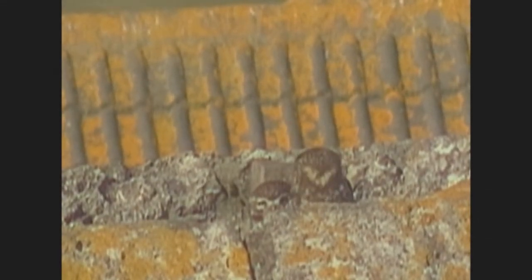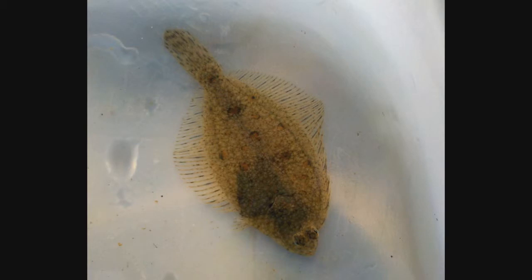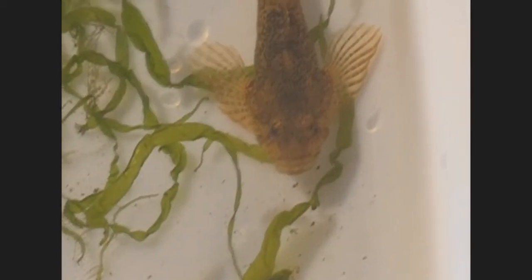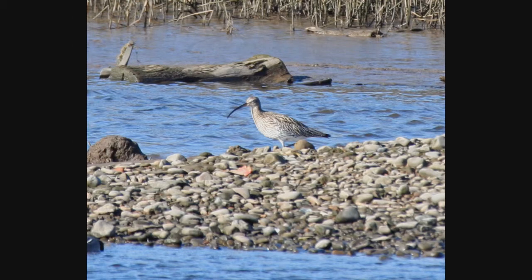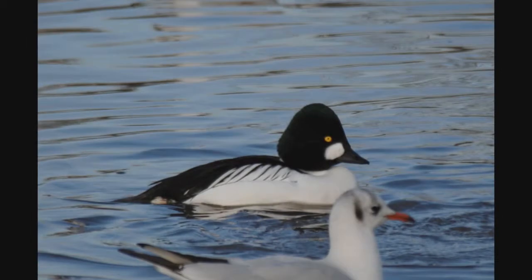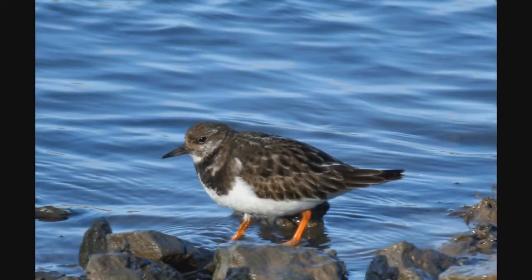Then we went down to the river for a look. We saw a dipper, little flounders, and I caught a bullhead. There were quite a few birds, including a shelduck, a curlew, a goldeneye, and a turnstone.